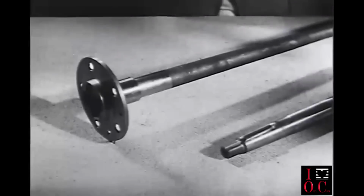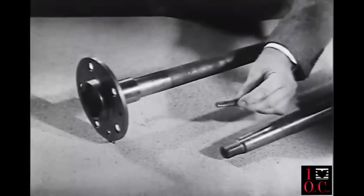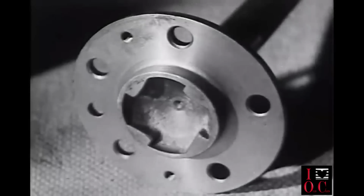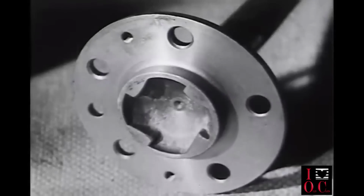In the new cars, the driving wheels, instead of being keyed to the axle, are securely fixed to a heavy flange, which is forged as an integral part of the shaft. This type of construction provides an axle 50% stronger and more durable than the conventional type.